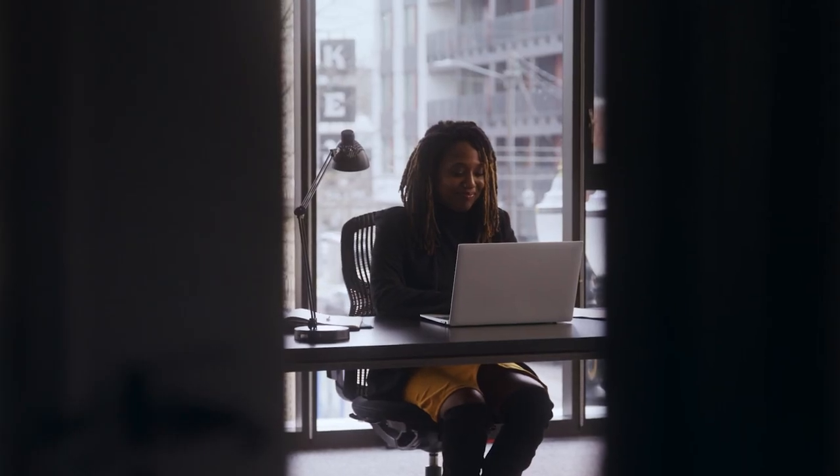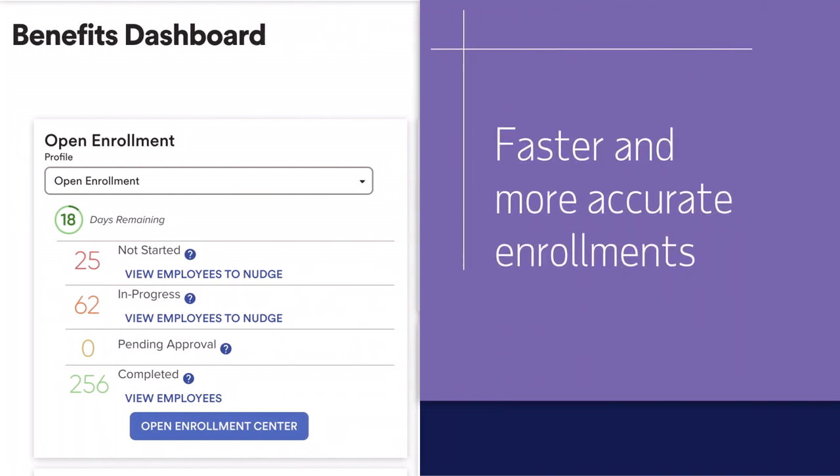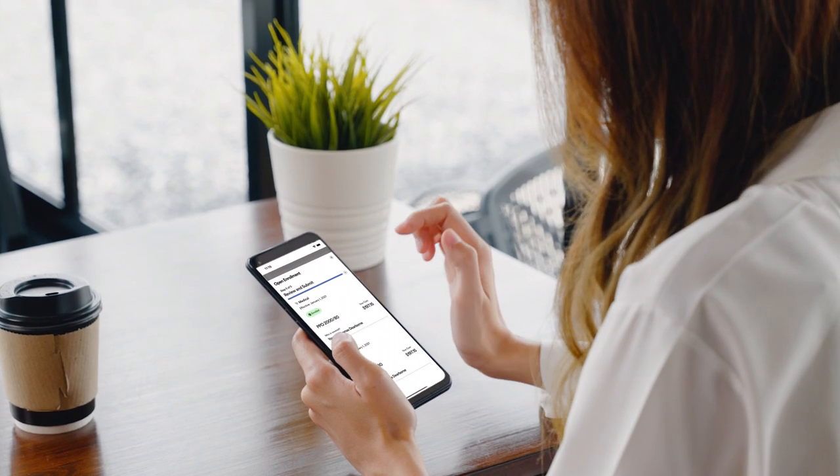And for your employees, give them the benefits experience they deserve with faster and more accurate enrollments, so benefits are available when they are needed.